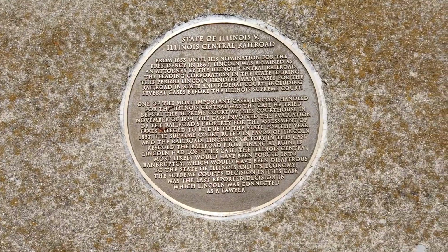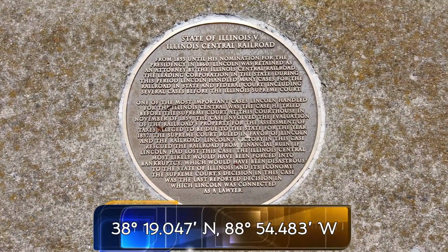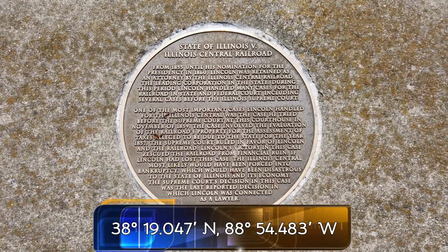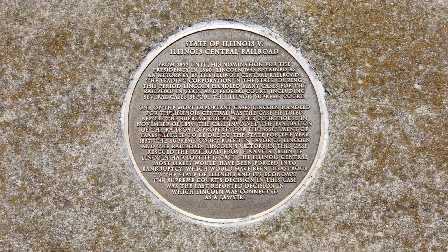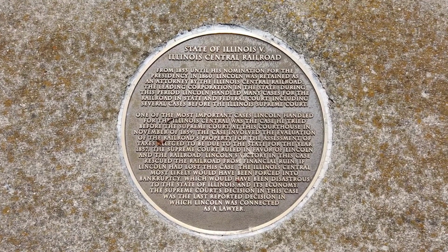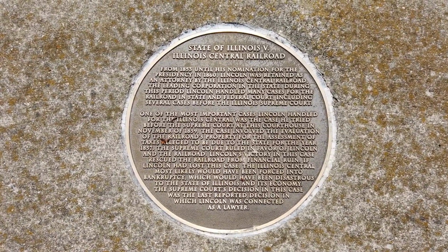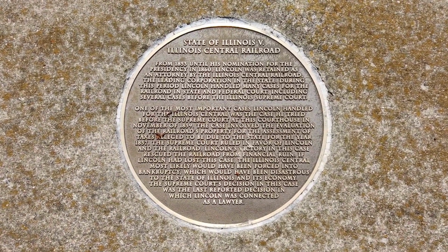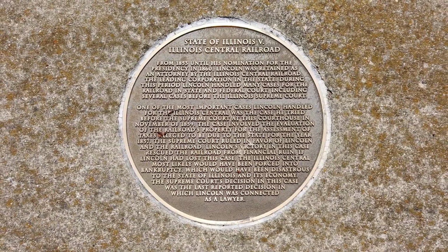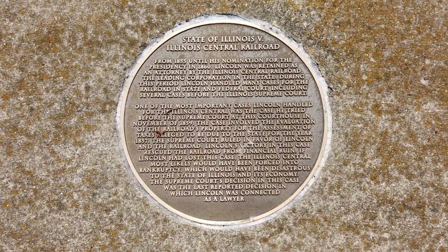This marker says State of Illinois versus Illinois Central Railroad. From 1853 until his nomination for the presidency in 1860, Lincoln was retained as an attorney by the Illinois Central Railroad, the leading corporation in the state. During this period, Lincoln handled many cases for the railroad in state and federal court, including several cases before the Illinois Supreme Court.